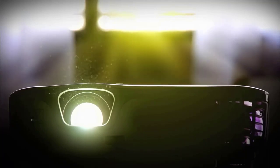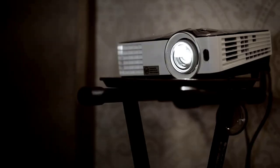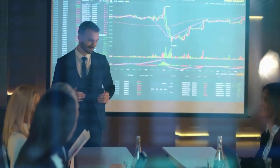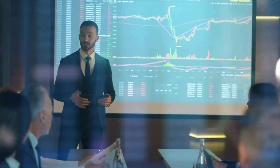A measure of brightness, lumens dictate how much ambient light a projector can withstand. In a completely dark room, anything under 1200 lumens should be fine. Ambient light requires at least 2500 lumens. When perusing spec sheets, look for ANSI lumens, not lux lumens, as ANSI lumens are a real measure of brightness.